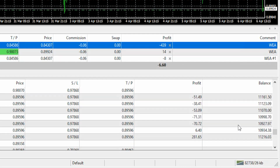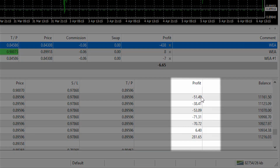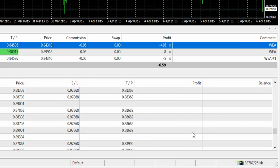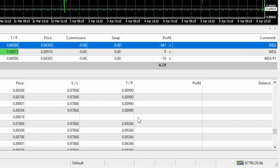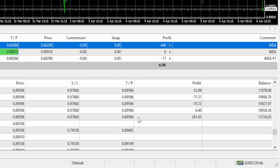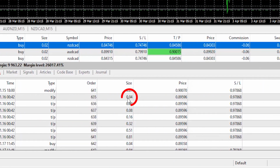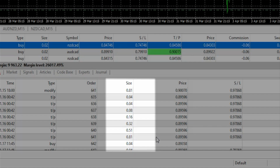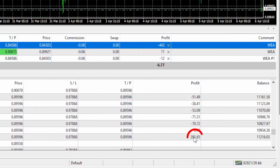Okay, and you can see that here are the trades that opened. So all of these were short trades at different prices, and the take profit was moving accordingly. So we can see that the first trades opened with 0.04, then 0.08, 0.16, 0.32, 0.51, 0.81, and that is the one that hit the take profit.